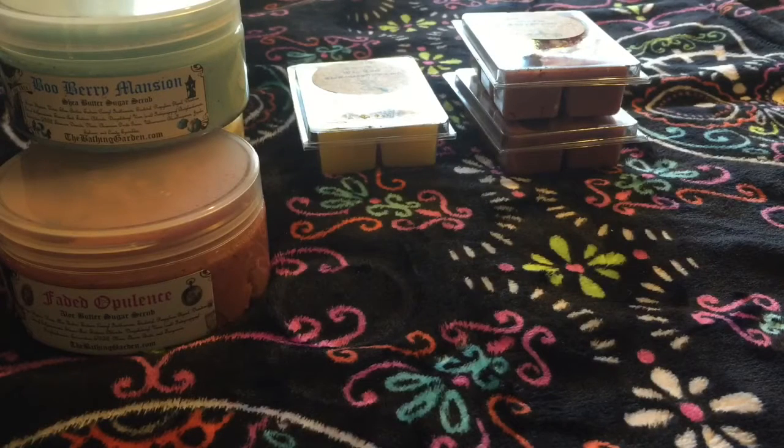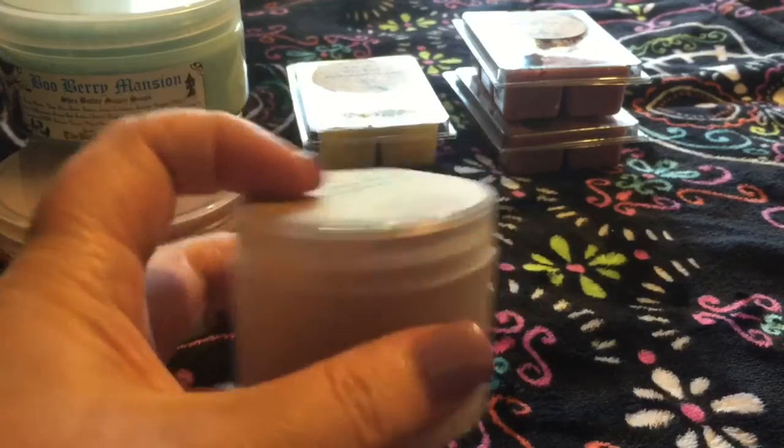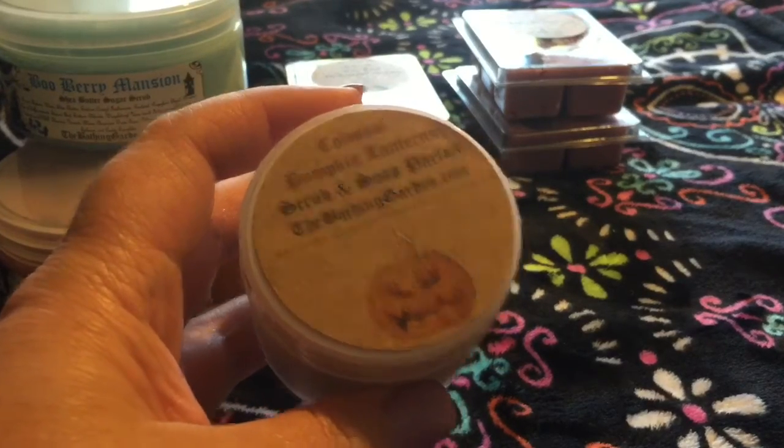I do like the chocolate every once in a while, so I'm glad to have that. And it's a 2-ounce, I believe it's a 2-ounce sample size, maybe even a 3-ounce. I'm not really sure, but it's a pretty generous sized sample. So I'm glad to have that.